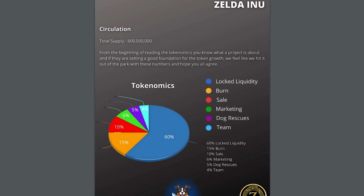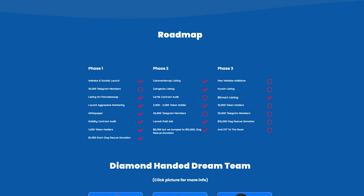Tokenomics. Total supply 600 million. 16% liquidity, 15% burn, 10% sale, 6% marketing, 5% dog resource, 4% team. The project also has its own roadmap. A good complete roadmap is of great importance. This usually indicates the high proficiency of the team, or that the team has a clear plan for development of their project. But what is more important is that the team clearly follows this roadmap. If not, it doesn't make any sense.